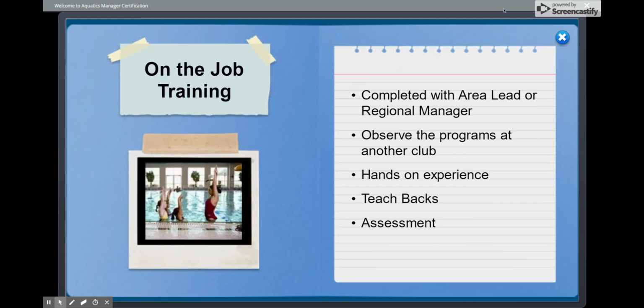On-the-job training is completed with your area lead or regional manager. You will be observing Life Time swim at a club other than your home club, as well as receiving hands-on experience and teaching back. At the end of on-the-job training, you will need to pass an assessment covering self-directed and on-the-job training components.